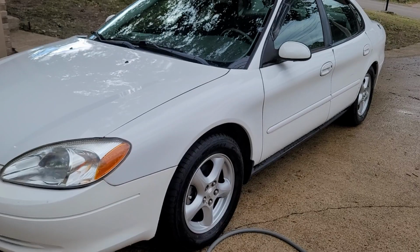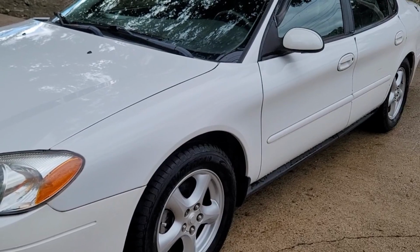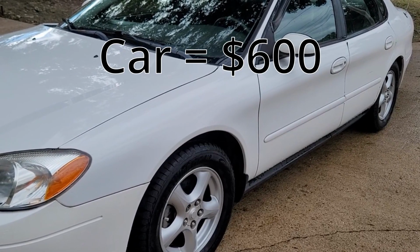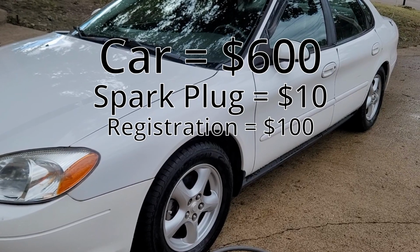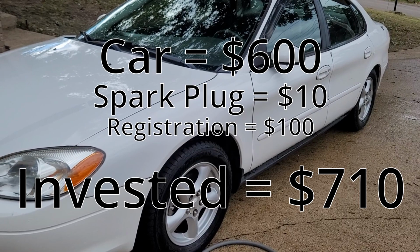Let's do a detailed breakdown to see how much we have invested in this car. The breakdown. There's not much money invested into this car, so this shouldn't take long. The car costed $600, and the spark plug costed $10. And to get the car registered, that costed about $100. And that's it. I don't even have to use a calculator to figure this one out. I got about $710 invested into this car. Let's go see how much we can make off it.